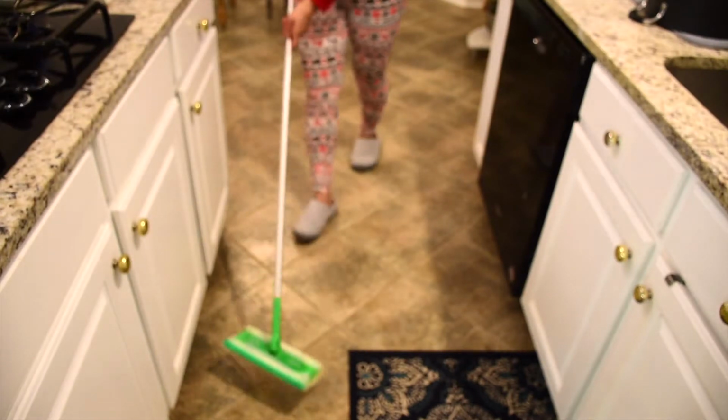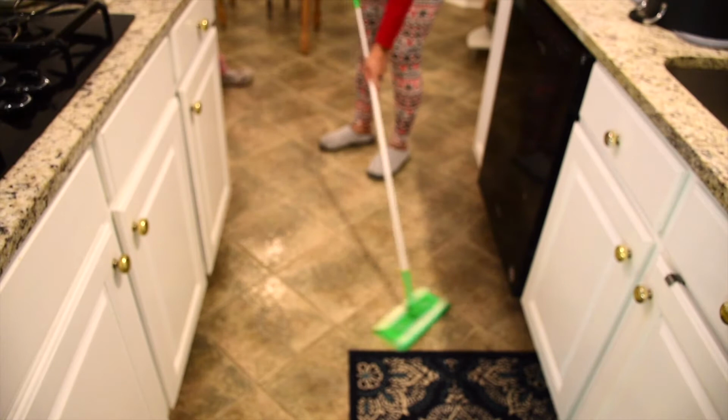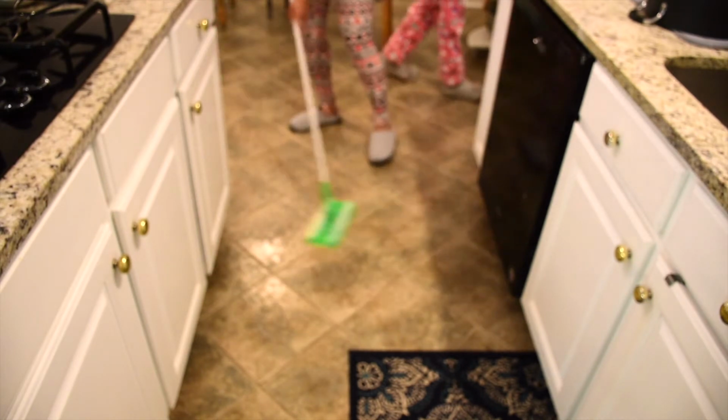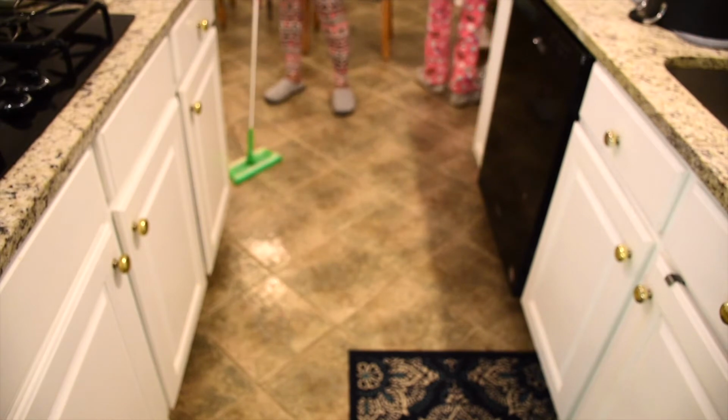I don't mop my floors every single day, but it's just weekends. I'm less tired, so I thought, okay, I love my floors clean.